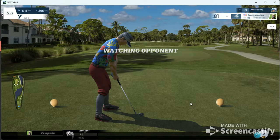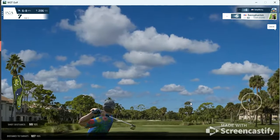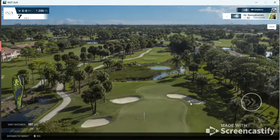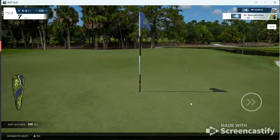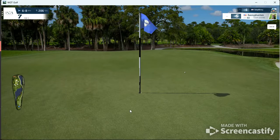206 par 3. Oh my God. That's so funny. I wouldn't even be able to reach that with my driver in real life. But that's okay, because in this game, I'm Superwoman.